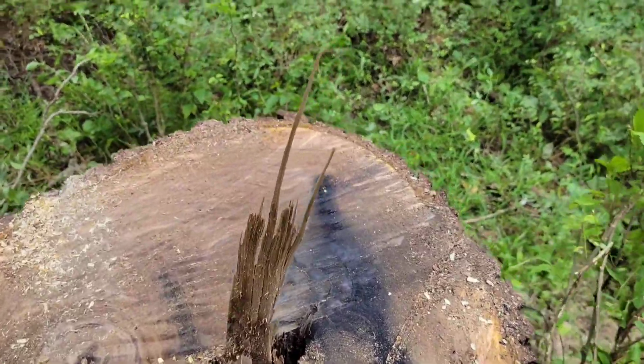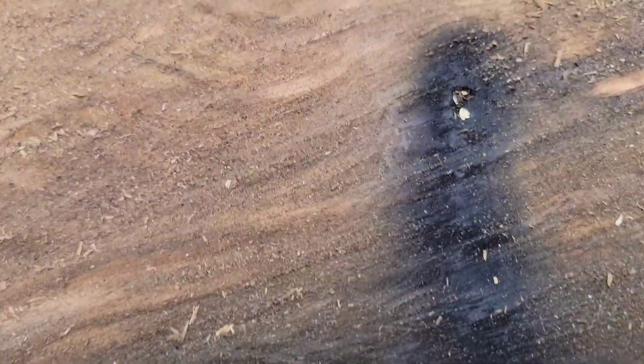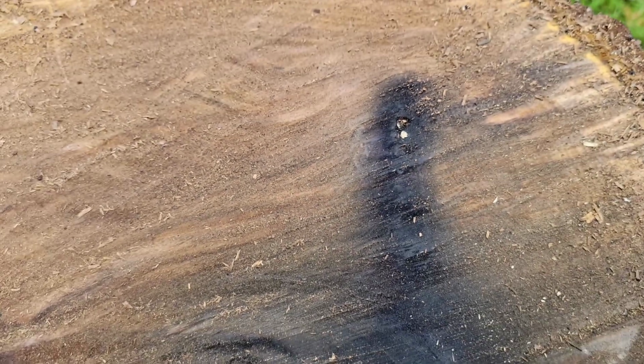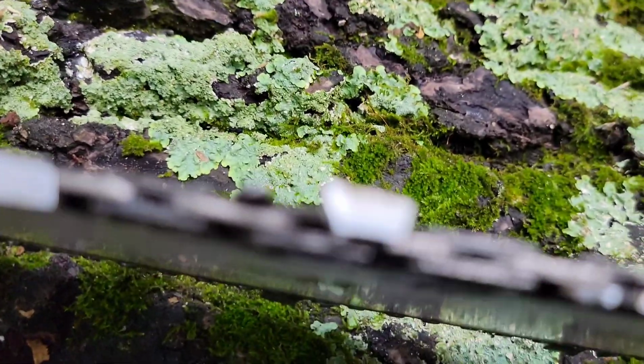Now, when I went to work this tree up, I noticed my saw wasn't cutting too good, so I come back to look at the stump here. And we did find some metal, something I can't tell. It almost looks like copper we got into there, but we did. We hit something. We've dinged some teeth up here. If it'll zoom in, look at some of these teeth. I don't know if it will or not. Regardless, yeah, we've dinged some teeth up on the chain.